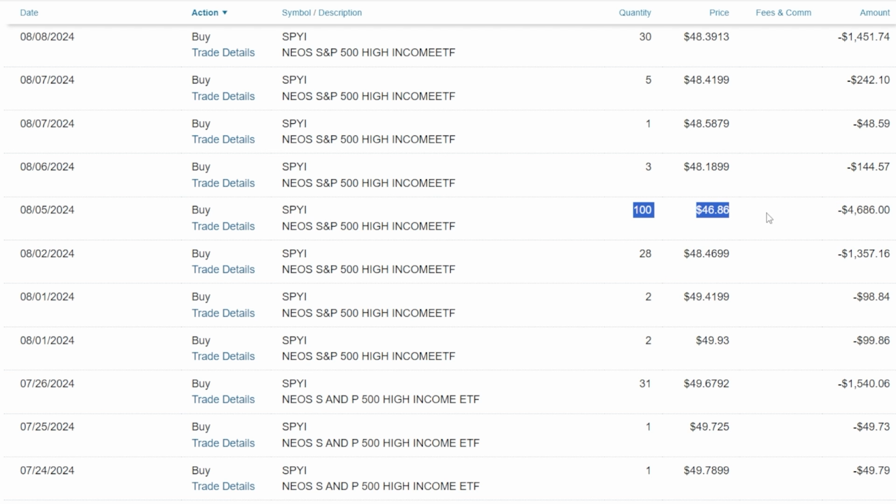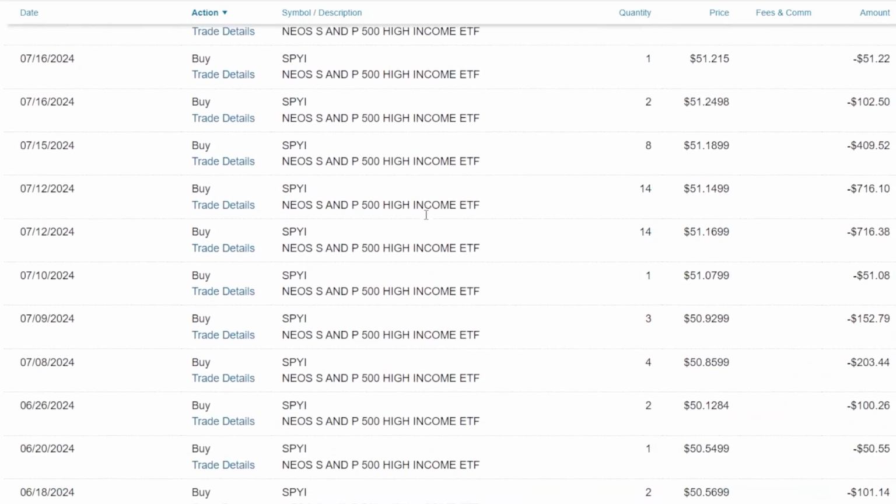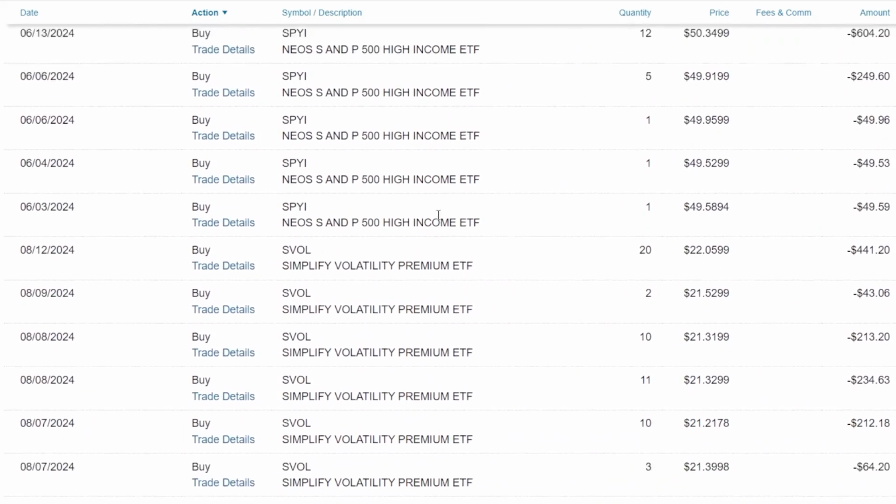I did end up buying a little bit more SPYI when it dipped a little bit, so that's nice, of course. Tons more SPYI month over month. You can see this portfolio, I own a lot of it.